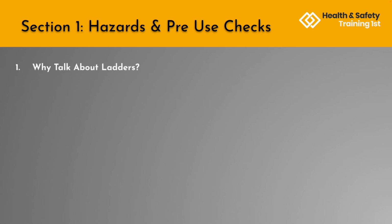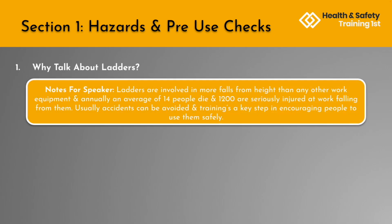Section 1, Hazards and Pre-Use Checks. Why talk about ladders? Ladders are involved in more falls from height than any other work equipment, and annually an average of 14 people die and 1,200 are seriously injured at work falling from them. Usually accidents can be avoided, and training is a key step in encouraging people to use them safely.